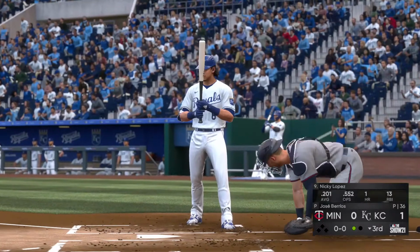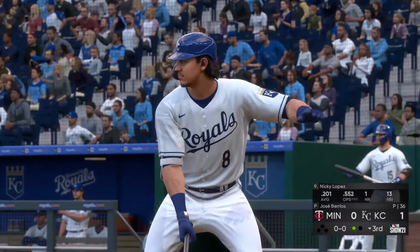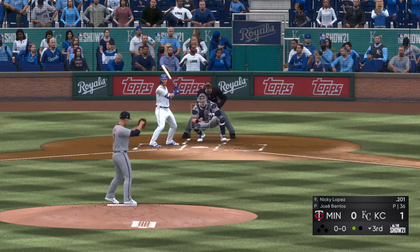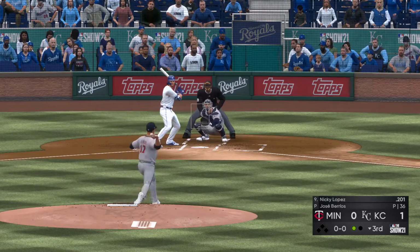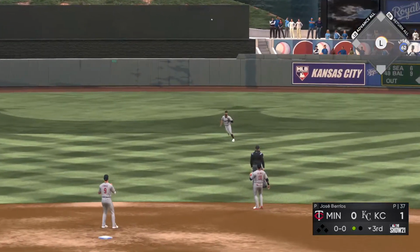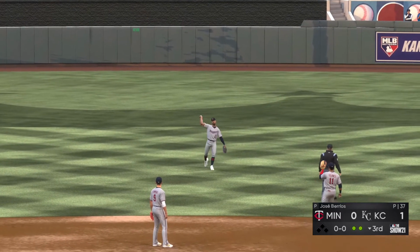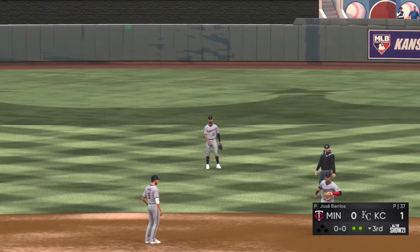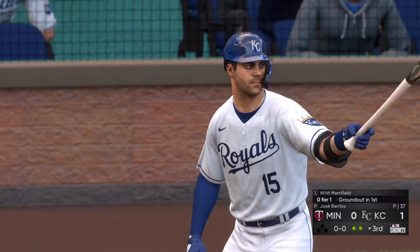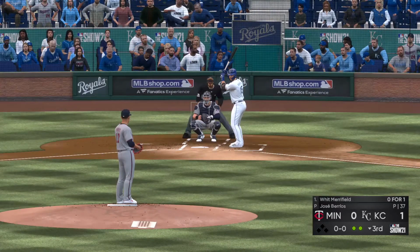1 away. Batting 9. Striding in is Nicky Lopez. Here's the pitch. Lifted in the air to shallow center field. And he will make the play out there, and there are 2 away now. Next, it'll be Whit Merrifield. He's 0 for 1 after grounding out in his only trip to the plate so far.